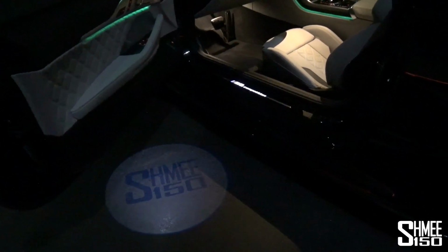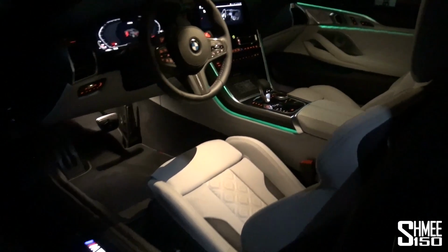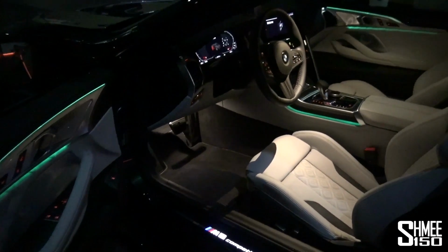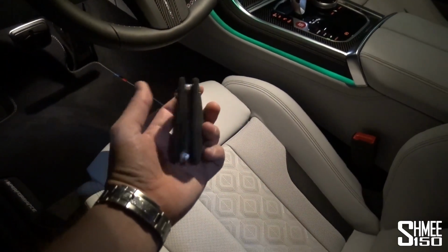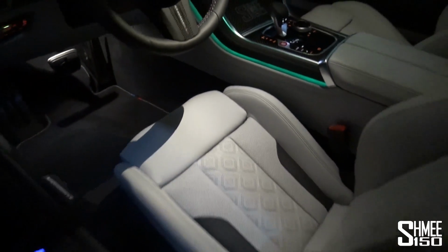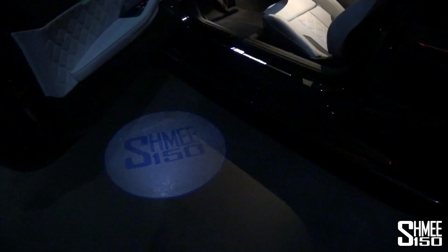Really, really cool. Plus, look at this now, how the car is with the green lighting inside on the Silverstone and Schwarz leather. I actually think the lighting inside the M8 is one of the coolest things. I didn't yet mention as well that we have the M Performance key cover now installed on the key naturally to go with it all. So this is a pretty cool little detail. An extra thanks to everyone at the M Performance parts team for the amazing parts that are on this car.